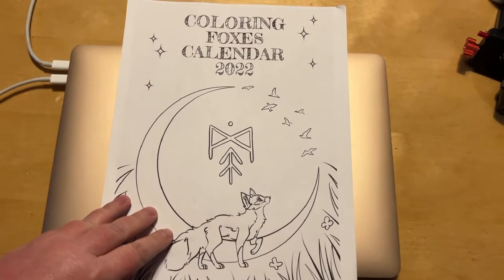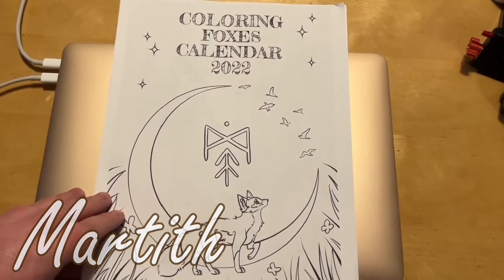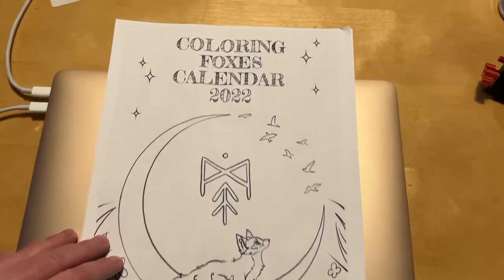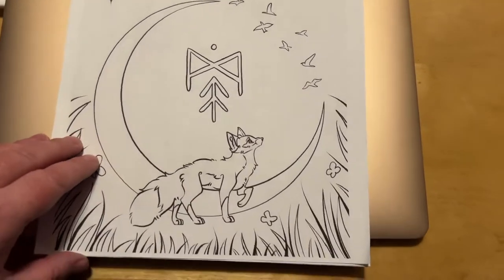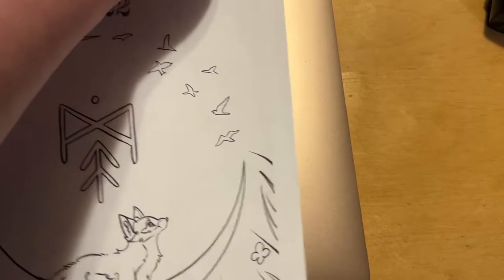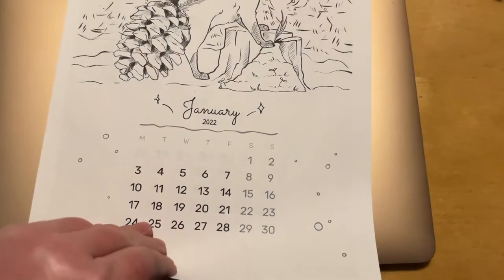I wanted to show you guys this calendar. It was hand-drawn by one of the artists I follow on Instagram and DeviantArt, and she gave it out as a Christmas present to all her fans. You can print it yourself, and it's Coloring Fox's Calendar 2022. So we can color this stuff. That was the cover. This is January. So this is really cool.